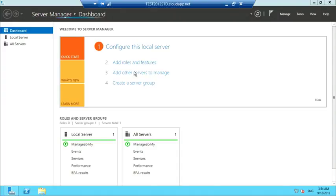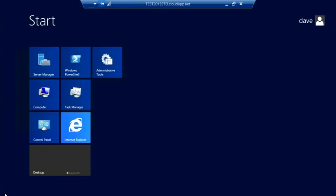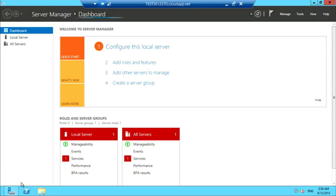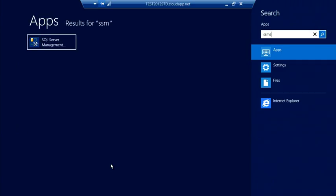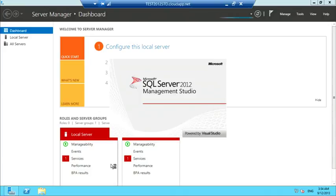So we can see here we have a Windows Server 2012 instance. Go to the dashboard, don't see anything. SQL Server Management Studio is there, already running for us. So we now have a SQL box ready to go. So it's very, very cool, very, very simple. That takes about 6 minutes to spin up that machine and it's ready to go.